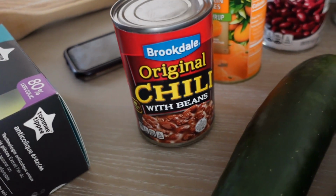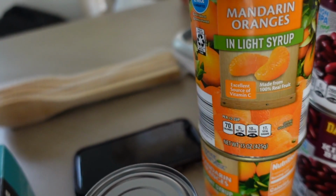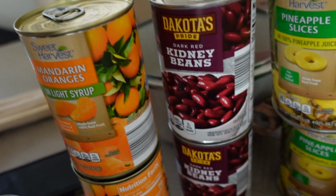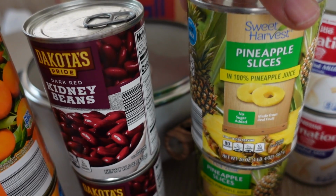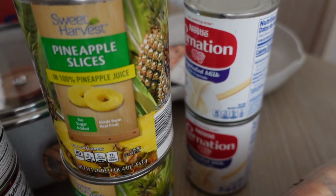Here you see the chili with the beans for hot dog night. I also got some mandarin oranges. We really love these for snack time. Right here you see the kidney beans. I always get beans whenever I go. Some pineapple slices. These are also a staple in the house for snack time.